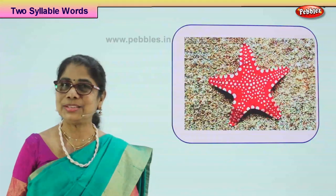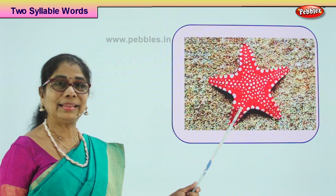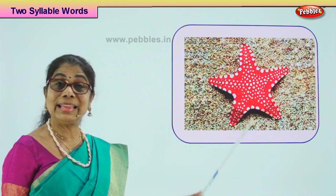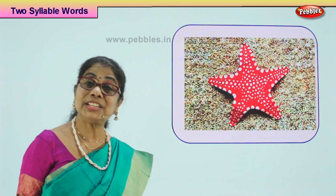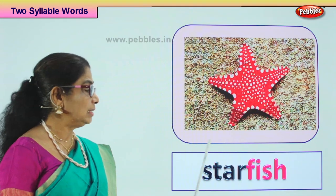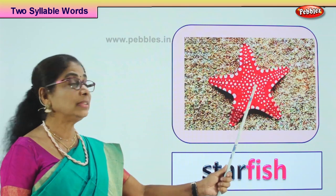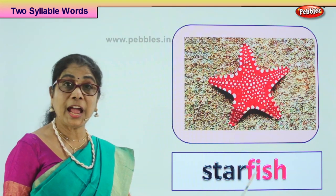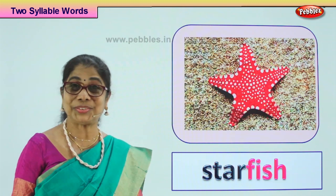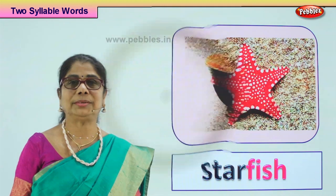What is it? You see this at the seashore. You can get this in the sea. It's a fish, the shape of a star. Starfish. What is this? This is the picture of a starfish. Good. Let's take a new picture.